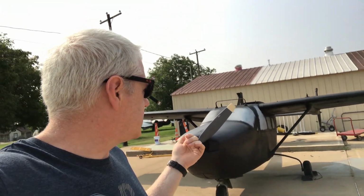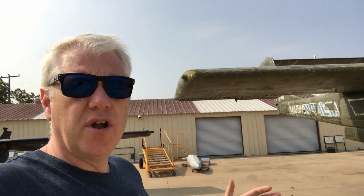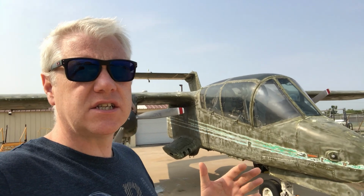You can see this airplane here, the Pushapula. We've seen the bird dog in the hangar over there, which was the original one. And then as we move on, they've got a number of Broncos here, and it is actually the largest museum and collection of Broncos anywhere in the US. This is a pretty modern one.